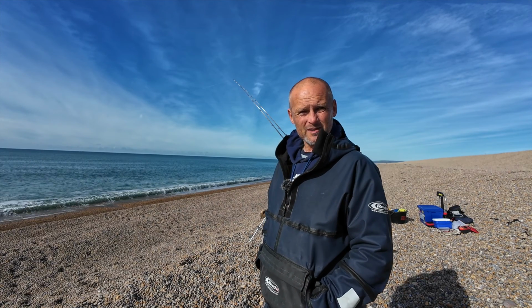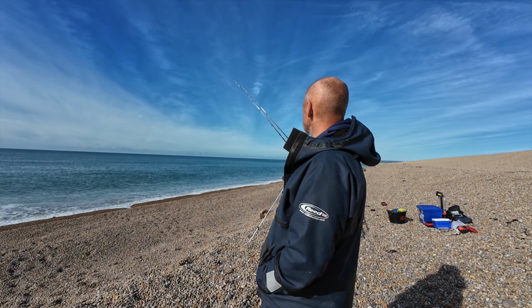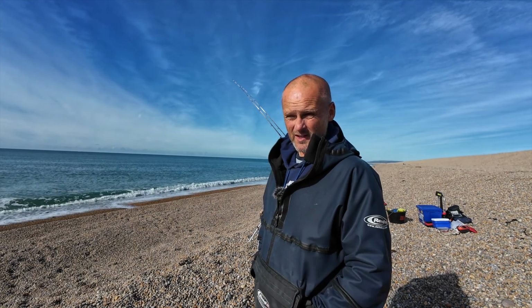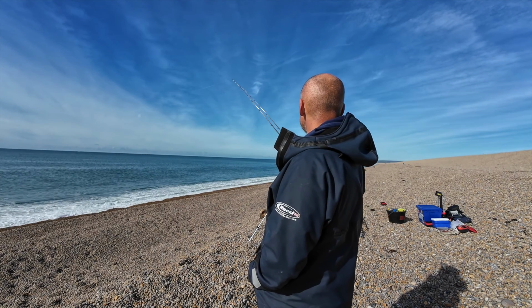We're just getting to the point of low water. So we fish from high water down to low. We're soon going to be at low water slack. We're not going to fish the flood. So at low water slack, that's us for the day, I think.